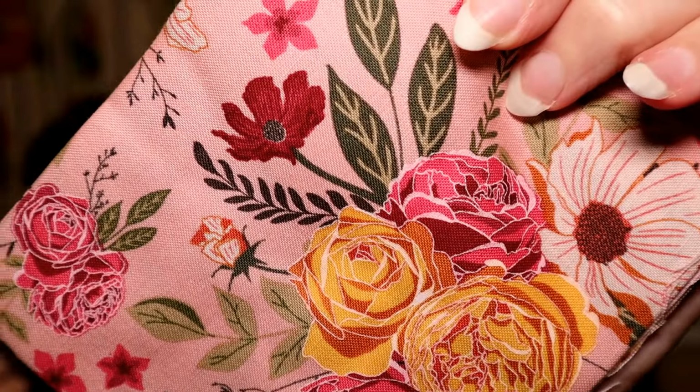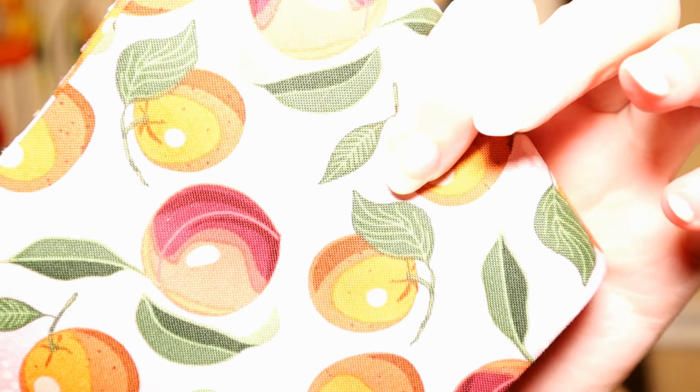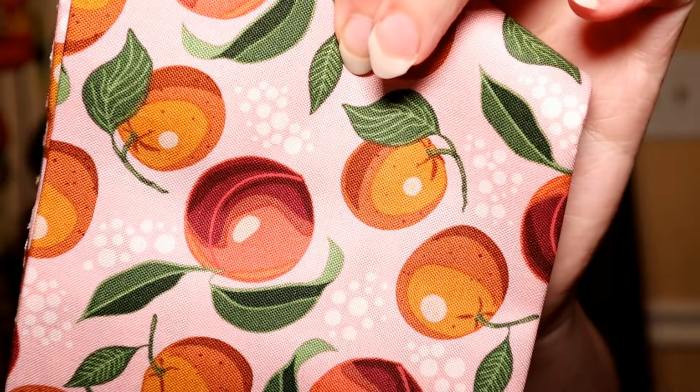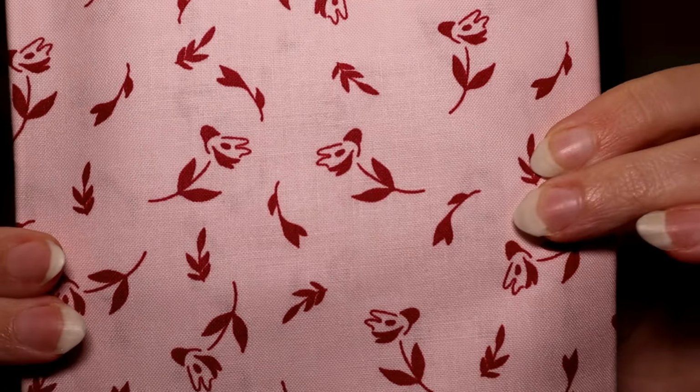Oh, look at that. Isn't that gorgeous? All the different flowers. And we've got these beautiful oranges and peaches. I believe that it's oranges and peaches. Very cute. Oh, and then we've got kind of a modern looking floral spray, I think is what you would consider this. There we go. That's more accurate to color.